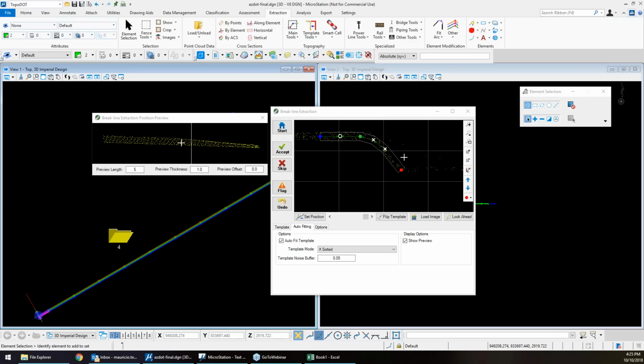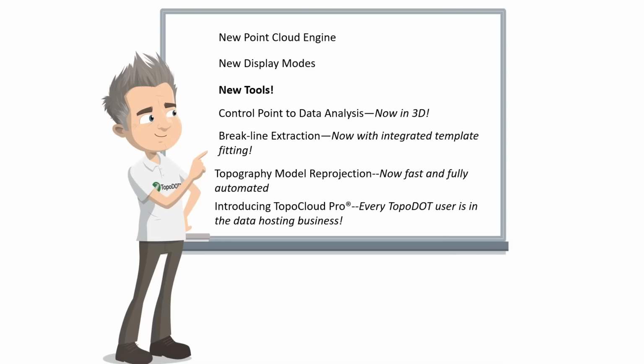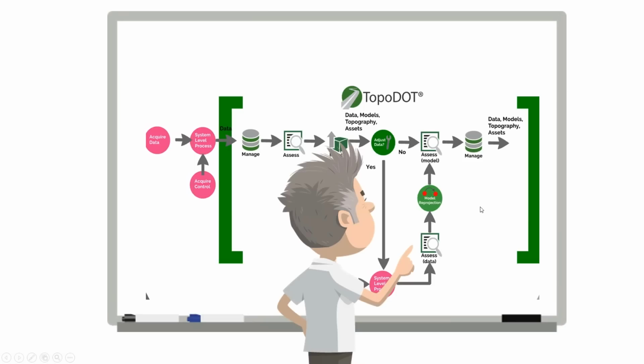The one I started and forgot, so I got carried away here. So anyway, as I said, we're doing a model reprojection, and I want to talk a little bit about why that's important. I know a lot of you are the TopoDOT wizards extracting all the line work, and a lot of times the business development guys don't get involved in this, but if you could tell them this is a really important tool.